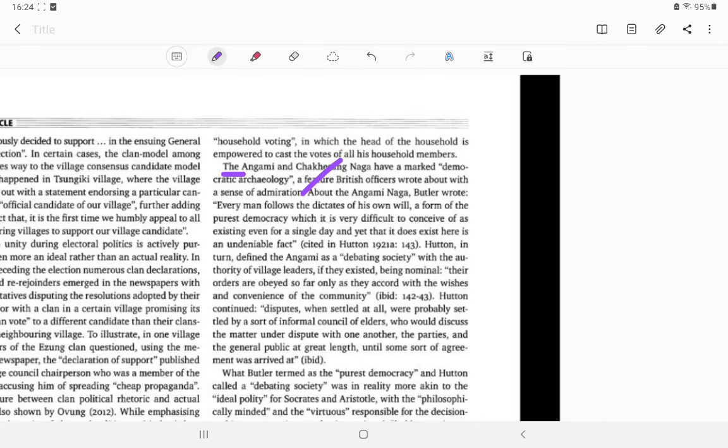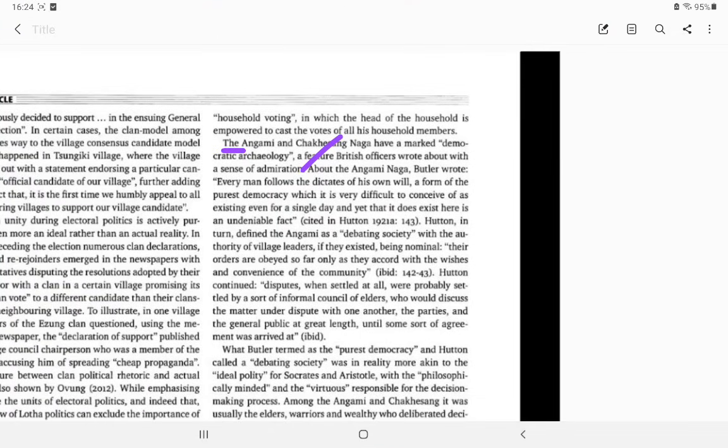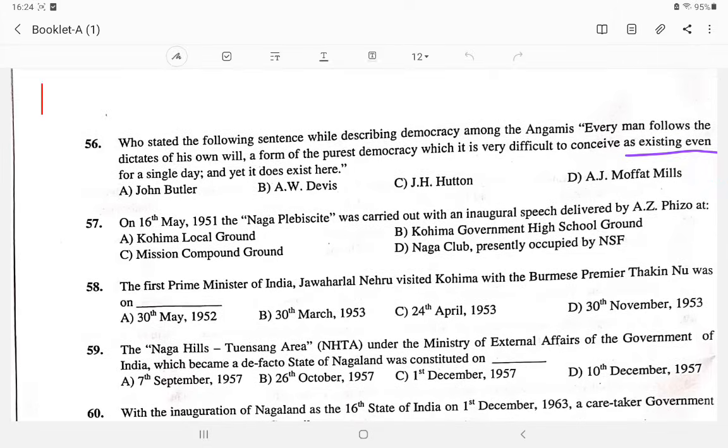So John Butler is quoted in J.H. Hutton's The Angami Nagas. So the answer is what? John Butler quoted this in Hutton's book, The Angami Nagas.